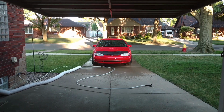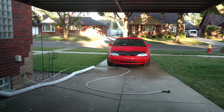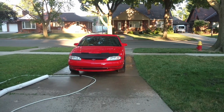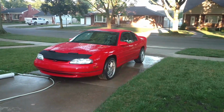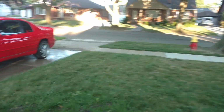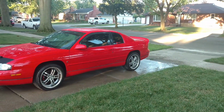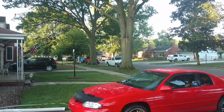Well, we are up and about. It's about quarter after 7 now. What a beautiful morning. And first thing on the agenda, I gotta clean this Monte Carlo. Driving it to work for the week, it just gets trashed. It looks pretty good, but it just gets really dusty. Gotta get the brake dust off the wheels and stuff.